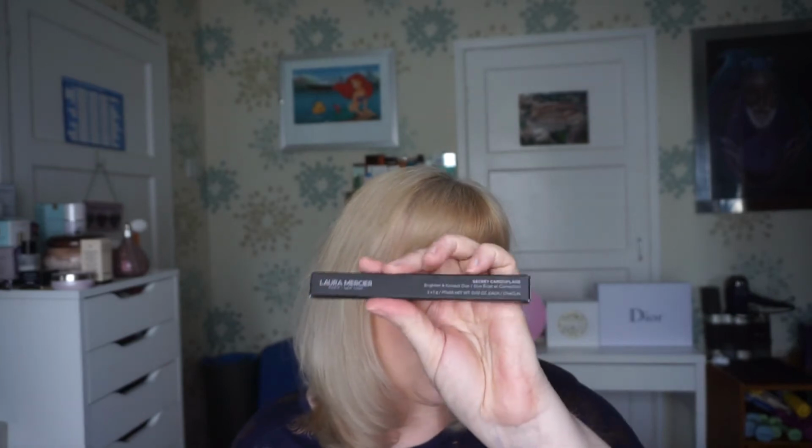It is the Secret Camouflage in the dual-ended stick. They used to have it in a palette, and there were a lot of complaints that one side of the palette would be quite emollient, that would be your brightening side, and the other side was the corrector side, which was quite pasty, and a lot of people said it was hard to blend. I don't know whether they've discontinued that and brought this one out instead.